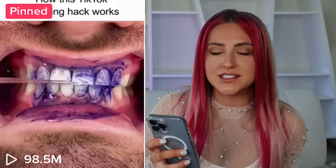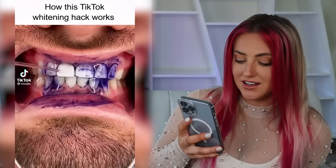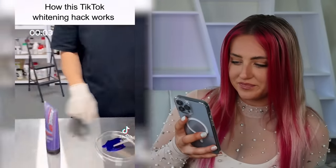Moving on to something that did show up. This is one of the most wild things. 98 million views. People are wanting to know how the color corrector works. Explain it in 30 seconds. V34 color corrector. So here we've got purple shampoo. This is what it looks like.